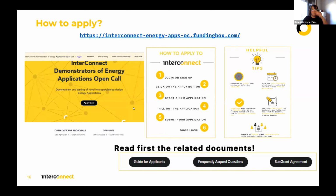How to apply? The application is made online through the Funding Box platform. The whole process from submission to evaluation will be made through this platform. When you visit the Open Call website, you will find the application form that you should fill in and submit before the deadline. The platform is quite intuitive. You can draft and save the content of your proposal. You can add a contributor, so more than one person can help you write or provide information in the online application.